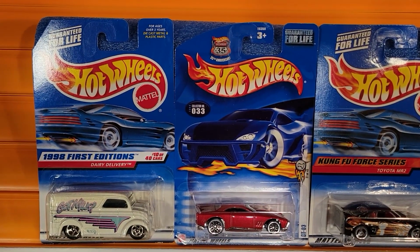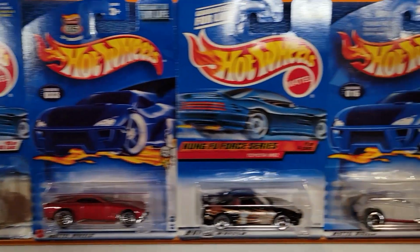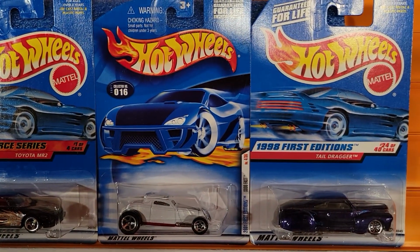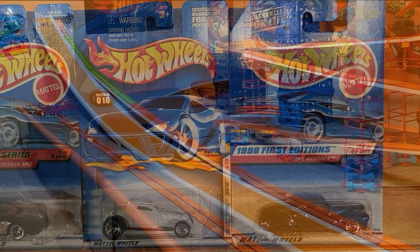First up, we've got Dairy Delivery. Then we've got the GT03. Here in the middle is the Toyota MR2. So that's Jaden's car. Sure he's rooting for that one. Then we've got a So Fast, and on the right is the Tail Dragger.